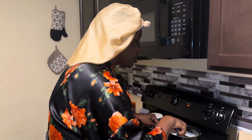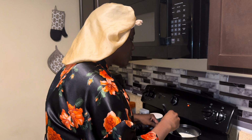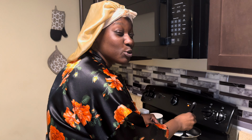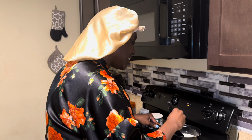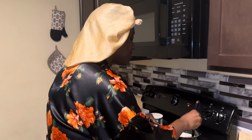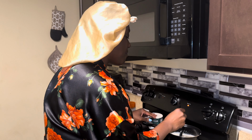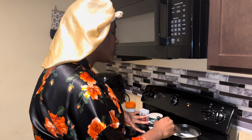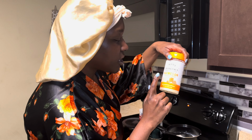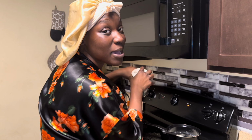I had to make a confession. I have already screwed up the recipe because he said 1 tablespoon of minced garlic and I did 2 tablespoons of minced garlic. I don't know how I made that mistake, but hopefully it doesn't be too garlicky. So I'm gonna let this come to a boil before I add my cheese to it, which is gonna be 1 cup of this Romano and Parmesan cheese. And then he says salt and pepper it as you like for taste. So I'll check back in with y'all when it's time to add the cheese and it comes to a boil.